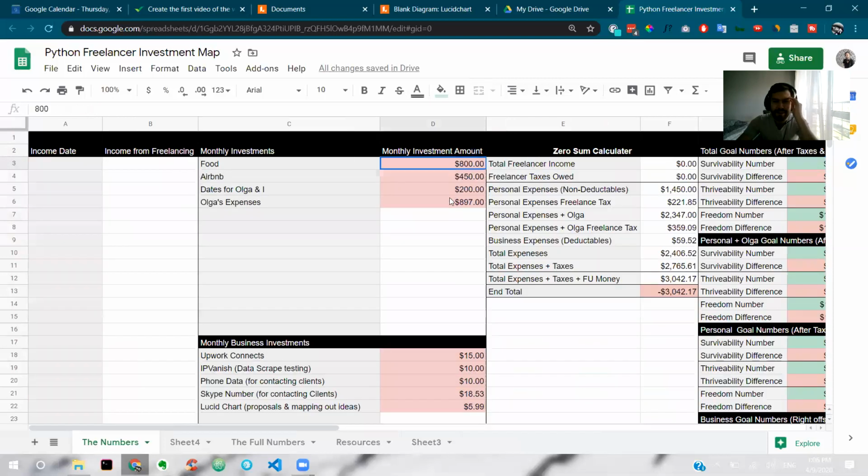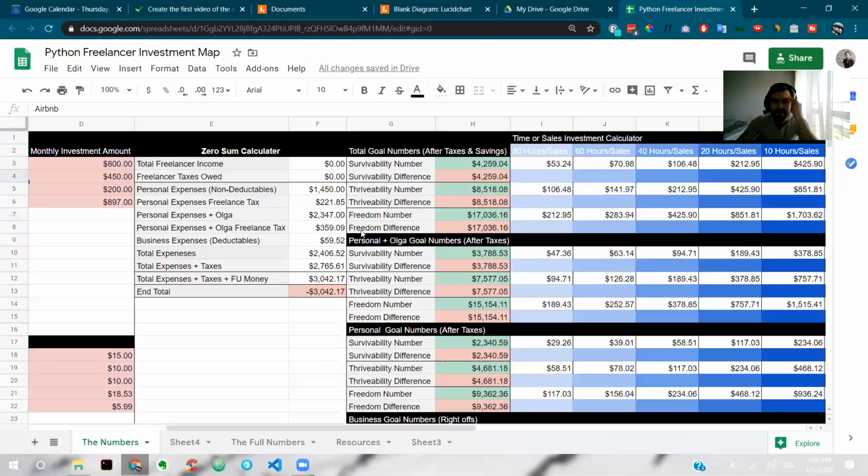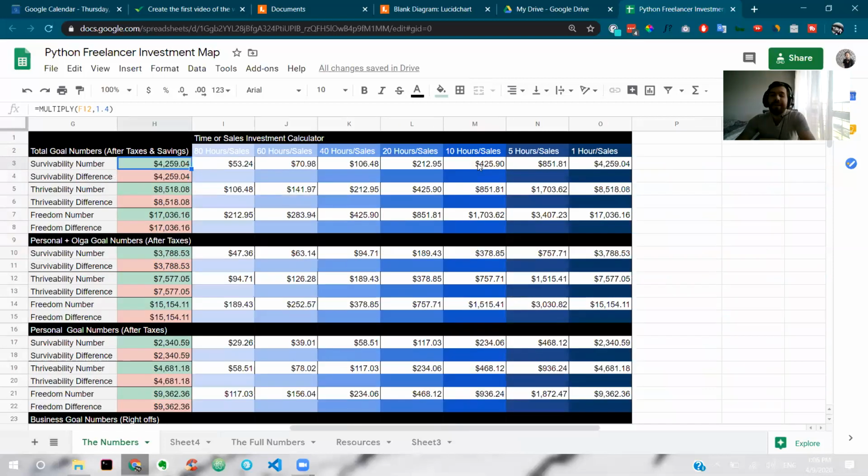So again, add up all of your expenses, multiply that by 1.4, and you have your survivability number. Now, in order to calculate your hourly rate, first you have to decide how many hours you want to work. For me, I really value time with my family, for example. So my specific goal when I started freelancing was I want to be making 1.4 of my total expenses and only have to work 20 hours a week. So this is my number right here. And everything over here are different ways for me to reach my survivability number.